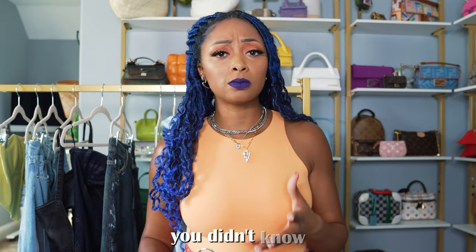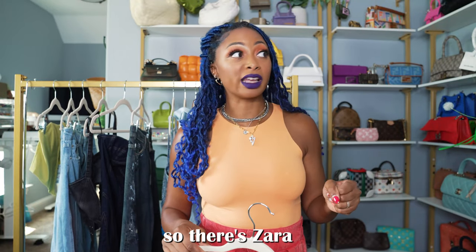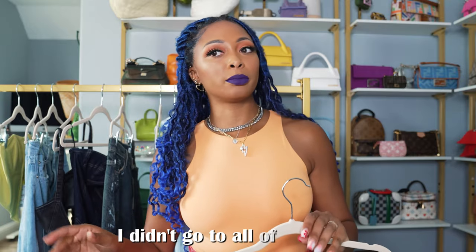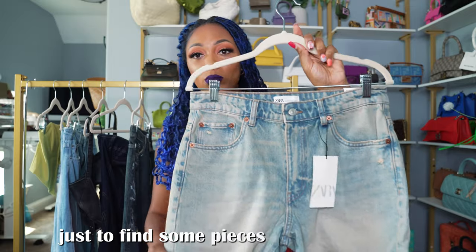If you didn't know, Zara is actually based in Spain. That's like their home base. So there's Zaras at literally every corner. You can walk 2 minutes down the street and there's another Zara. It's crazy. I didn't go to all of them, but I went to a lot of them just to find some pieces while I was there.